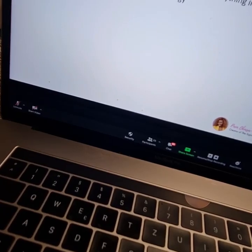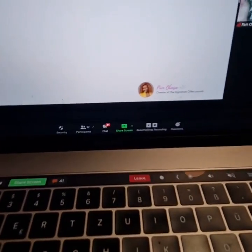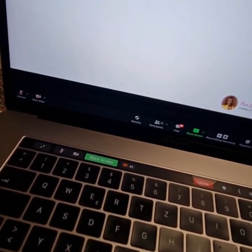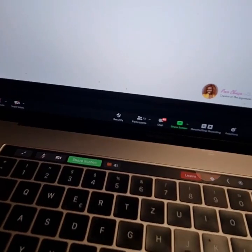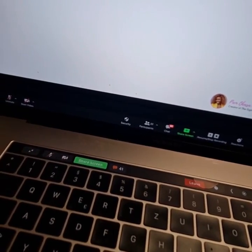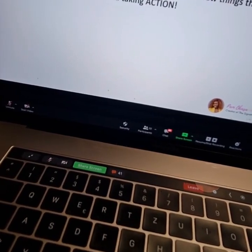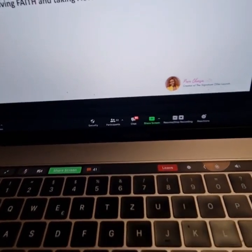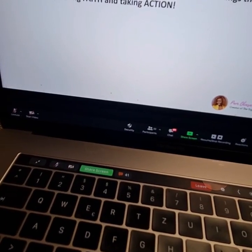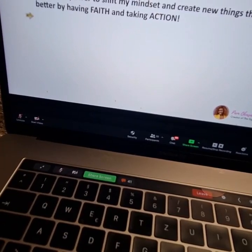I take responsibility for the fact that I have created everything in my life thus far via my thoughts, actions, belief, focus, and energy. I have the power to shift my mindset and create new things that will serve me better by taking action.